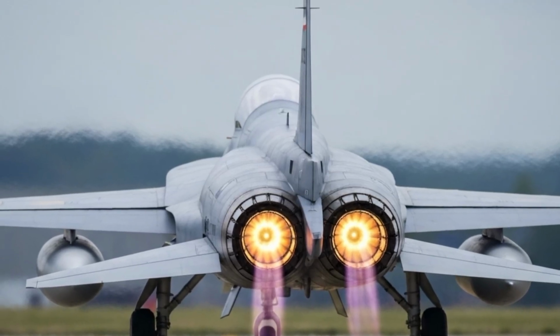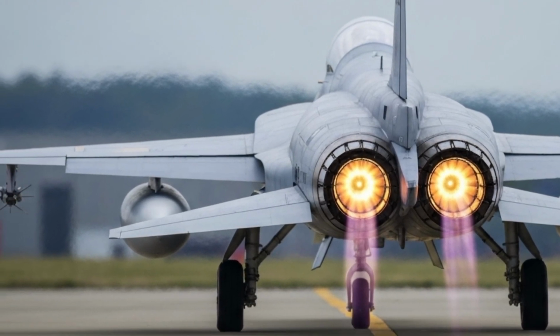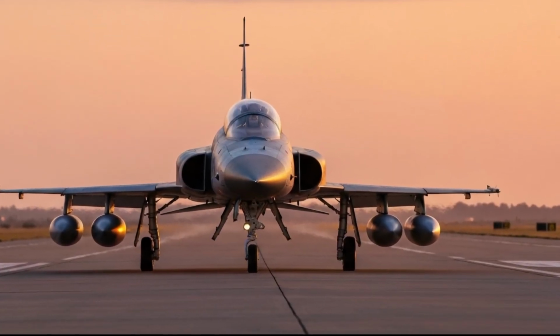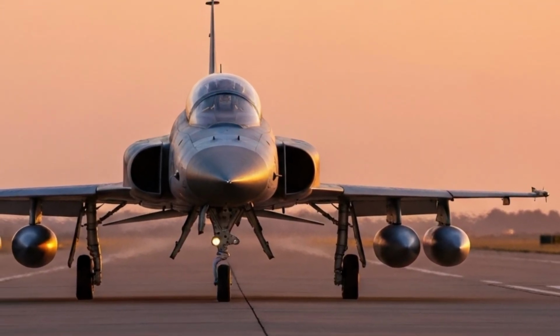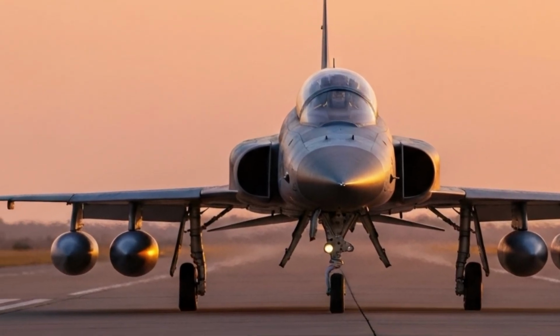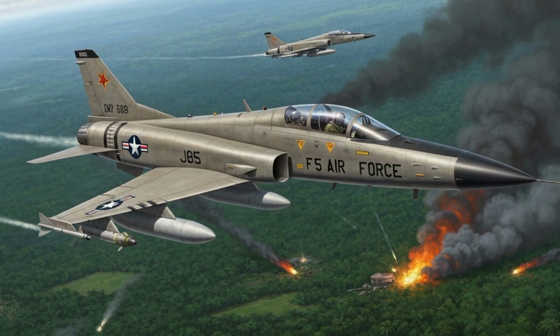But let's dive into combat history. During the Vietnam War, the US tested the F-5 Tiger II in actual missions. At first, many doubted it. Could this small, lightweight fighter really survive against MiGs? The answer shocked them. Yes, it could, and it did. The F-5's agility and smaller radar cross-section made it a tough target, and it scored respectable performance in dogfights.